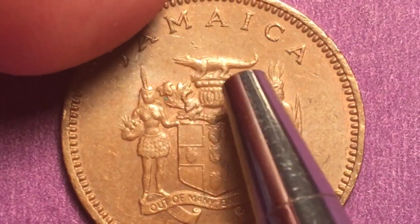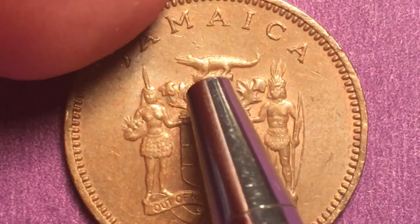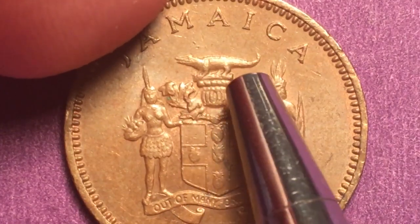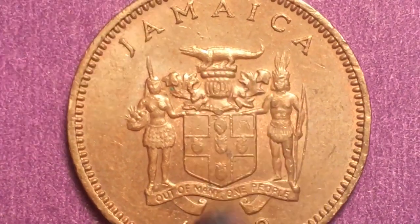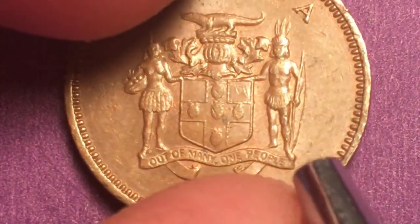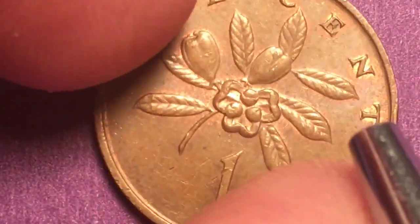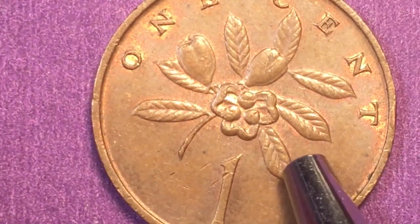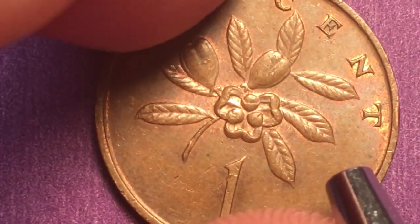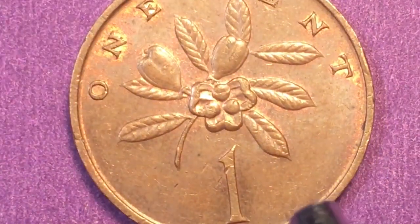There's also a rolled up banner underneath the alligator, and that is in different colors, obviously, on the Jamaican coat of arms. And if we tip it up, we can see that very well. We can also see the toothed edge here, while the front has just a straight edge. This coin is worth very, very little. It was made from 1969 to 1971.